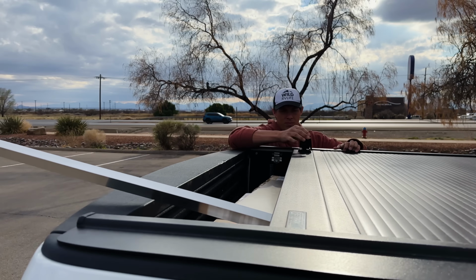To make it a little bit more rigid in the middle, we're going to add this flat piece of metal chunk to the middle, and this will sit on top of that just to help with any bouncing. Oh, that's looking good. Feels a lot better? Yeah, I think so.